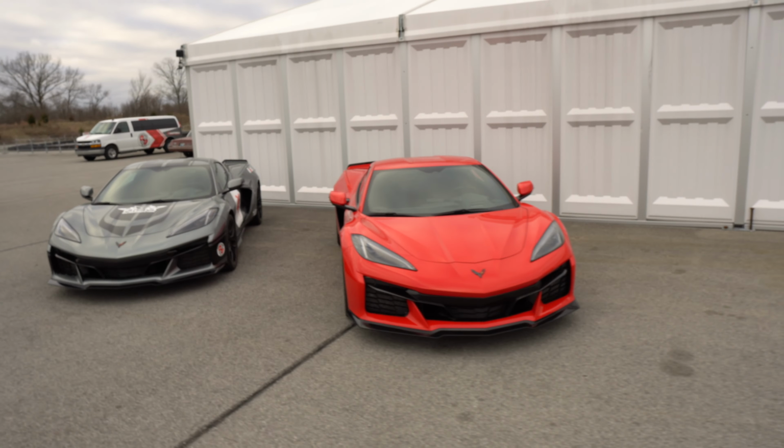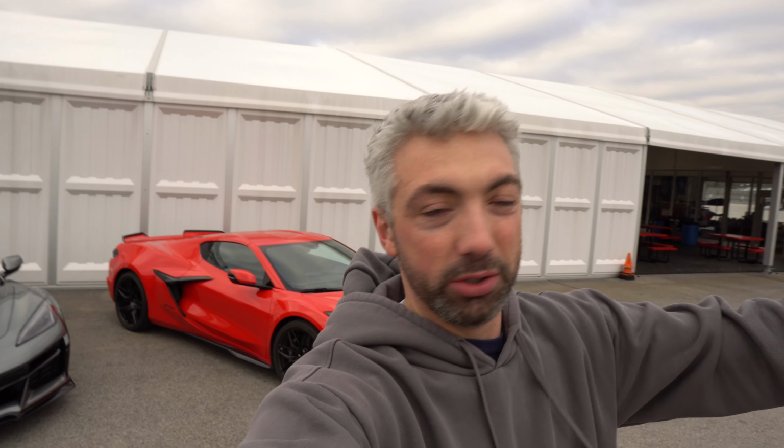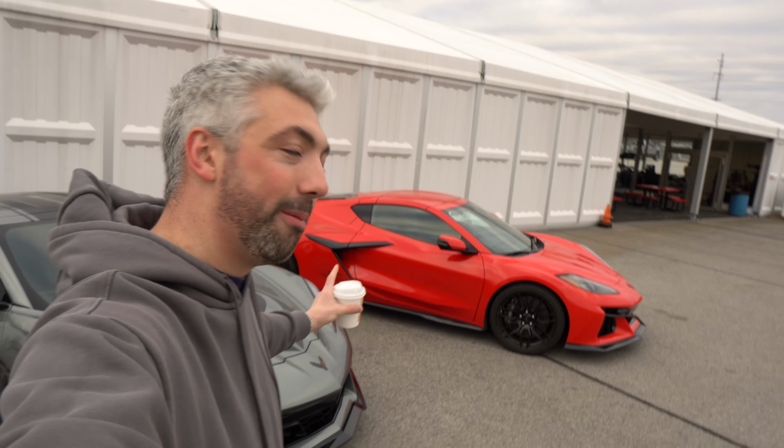Alright guys, just got to the NCM Motorsports Park. Got two beautiful Z06s right behind me. Step one, gonna go take a plant tour, see how these things are built. Step two, come back here, track them, see how these things drive.